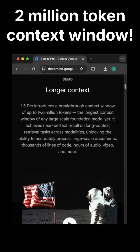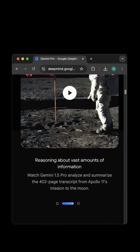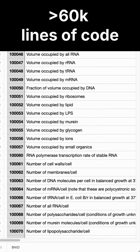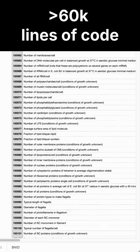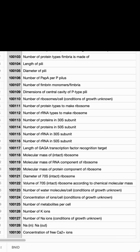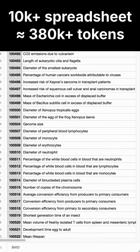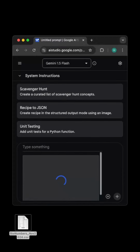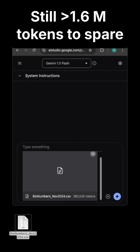With the 2 million token context window, that's enough room for about 2 hours of video, 22 hours of audio, over 60,000 lines of code, or even up to 1.4 million words. So, I've been able to add my entire 10,000 row spreadsheet, which is just over 380,000 tokens, directly into the model with plenty of tokens to spare.